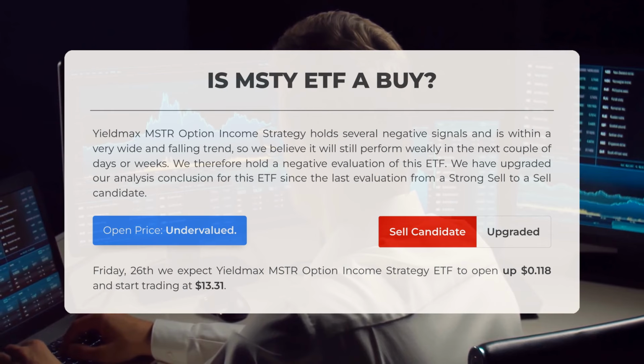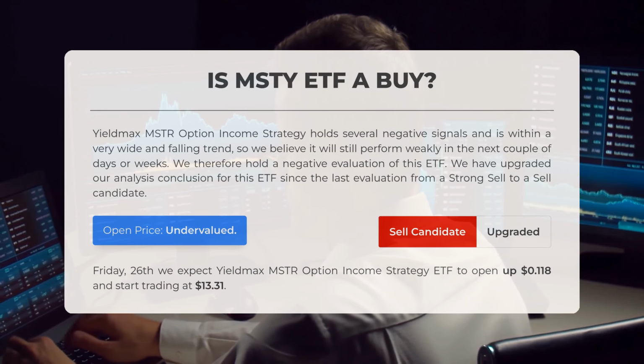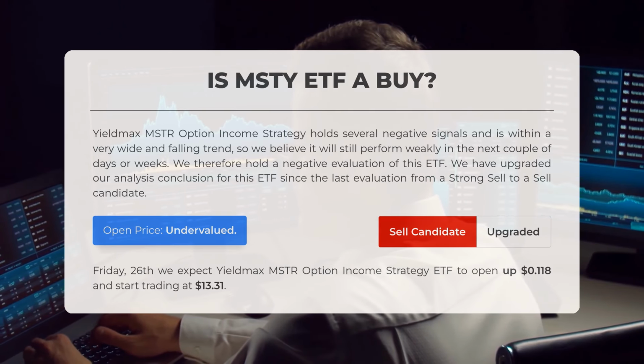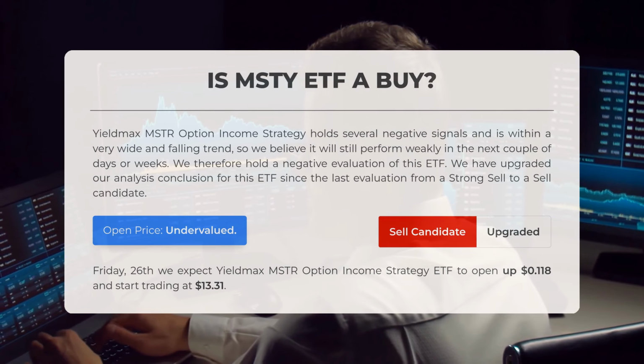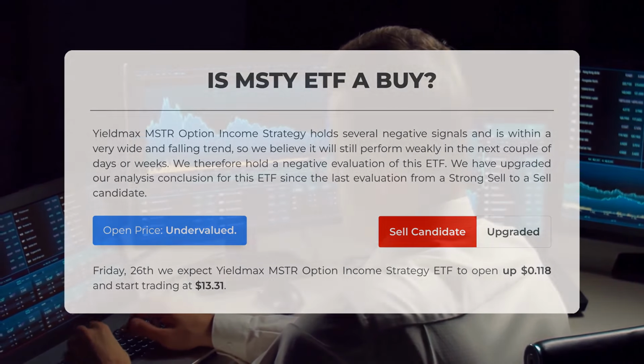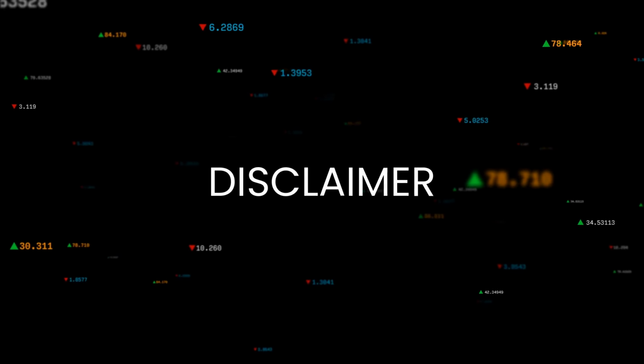For trading on Friday, the 26th of September, we expect YieldMax MSTR option income strategy ETF to open higher by approximately 118/100ths and begin trading at $13.31.